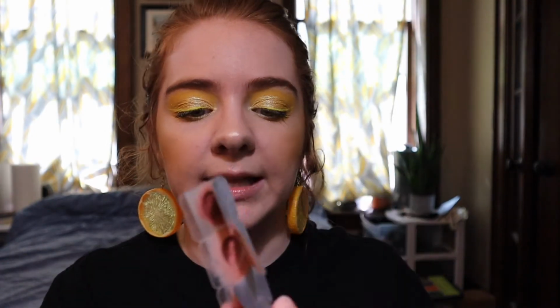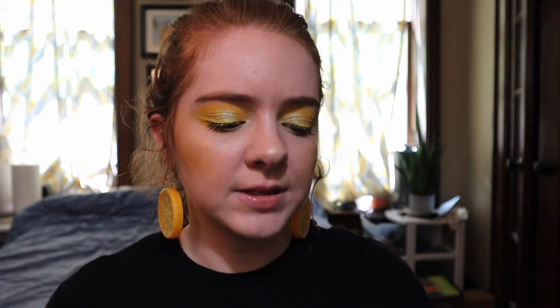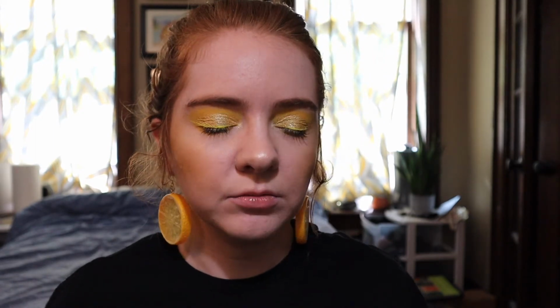These little sampler packs hold a lot of product. I actually got one again with my Tower 28 order, but I gave it to my mom. I should see if she likes them. You can always use these on the lips as well, but I don't like doing that.